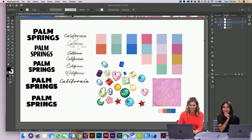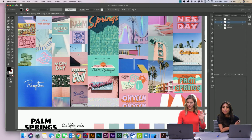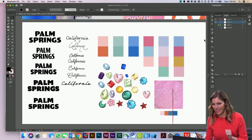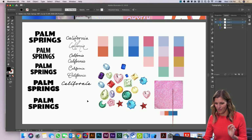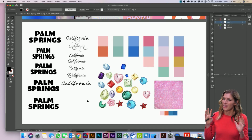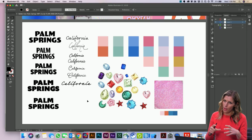So the next step in researching is I go through Typekit. I think I said this yesterday. I go through Typekit and have my mood board up next to me and just scroll through and try to find something that speaks to me, that vibe that I want, the right typeface. And like I said yesterday, I really like pairing script fonts and non-script fonts. Yesterday we did a pairing of a script and a serif font, but today I think Palm Springs is very sans serif. Very blocky.